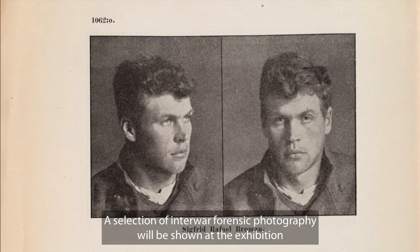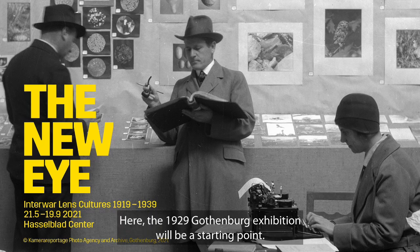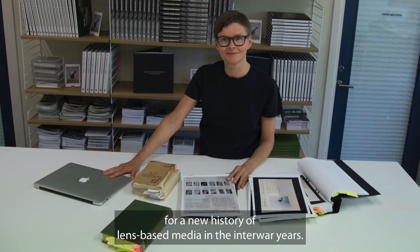A selection of interwar forensic photography will be shown at the exhibition The New Eye at the Hasselblad Center from May 2021. Here, the 1929 Gothenburg exhibition will be an outset for a new history of lens-based media in the interwar years.